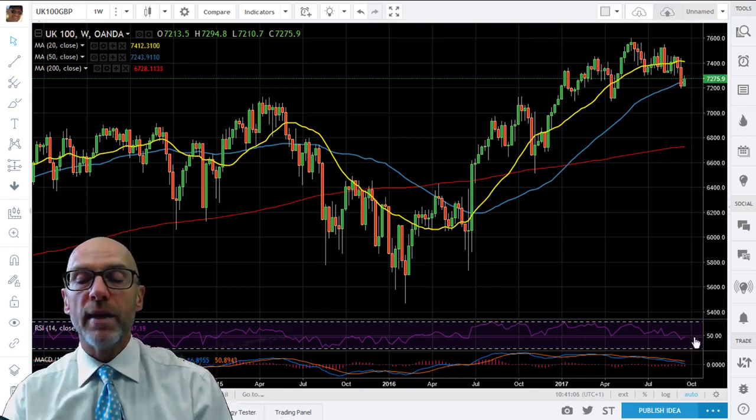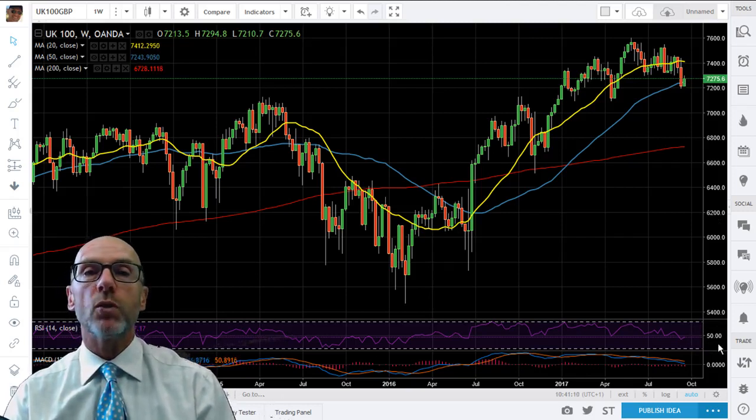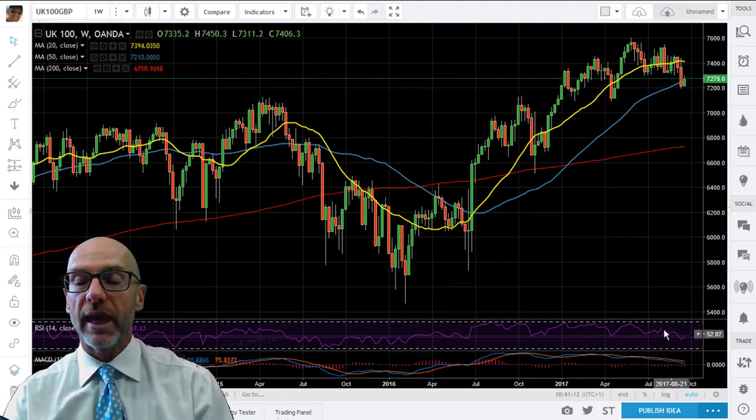Again, momentum is negative on this chart. RSI presently at 47.17 and in a downtrend, and the MACD, well, they've been negative actually since July as they're tracking downwards.